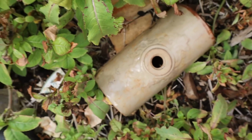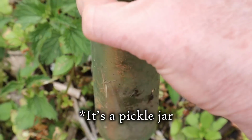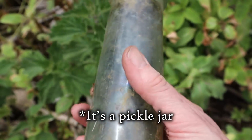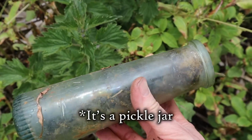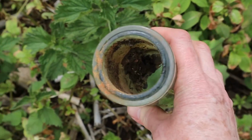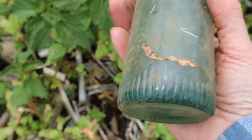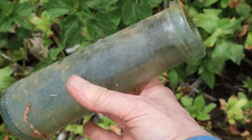Foot warmer. I think this is a milk bottle. Not sure though. Is that a milk bottle? Make a great vase. Don't know what it is, I've never seen one that shape.